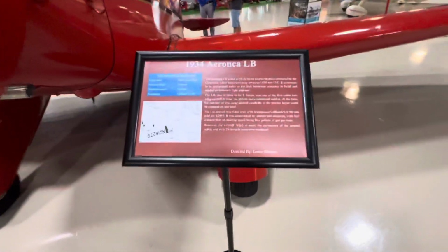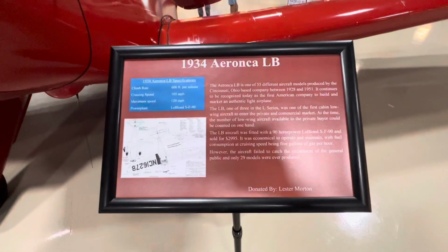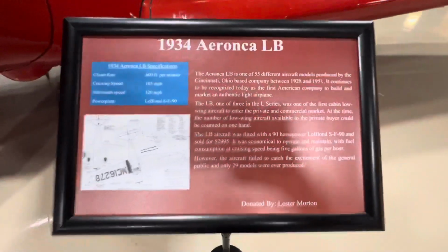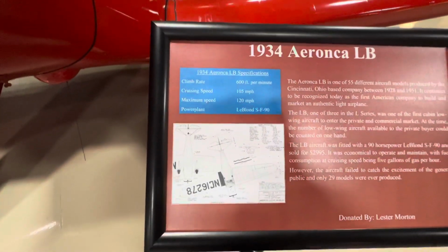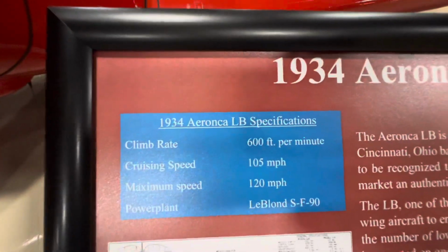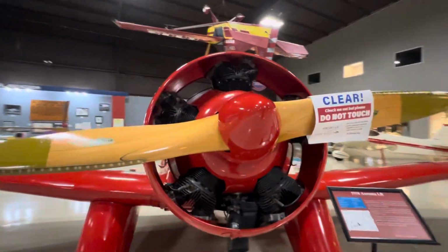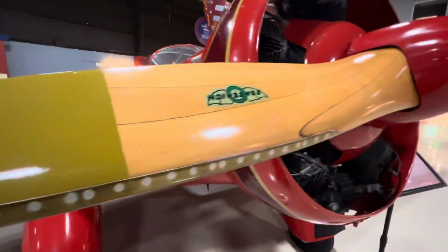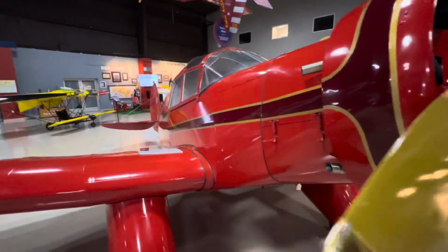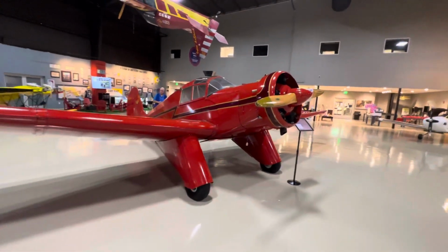This is a 1934 Aeronautica LB. This Ohio-based company, 1928 to 1951. Cruising speed 105 miles an hour, max speed 120. And it's a 1934. One, two, three, four, five cylinders in this little plane. Beautiful workmanship on these. Just amazing. That woodwork. Very cool aerodynamic little plane for 1934.